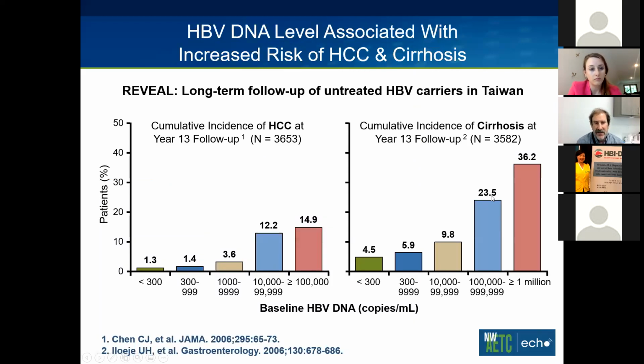We know from studies, from a now relatively old study, that hepatitis B DNA, or the amount of virus in the blood, is associated with an increased risk of hepatocellular cancer and cirrhosis. So this is in people who are mono-infected with hepatitis B, looking at the cumulative incidence of both hepatocellular cancer and cirrhosis related to the amount of hepatitis B virus. And so the higher the viral load, the greater the amount of hepatitis B, the higher the cumulative incidence of both hepatocellular cancer and cirrhosis.